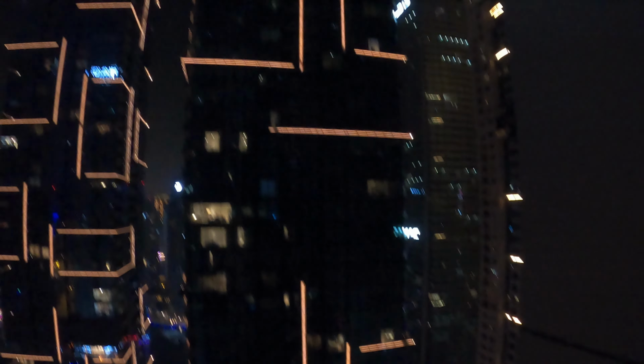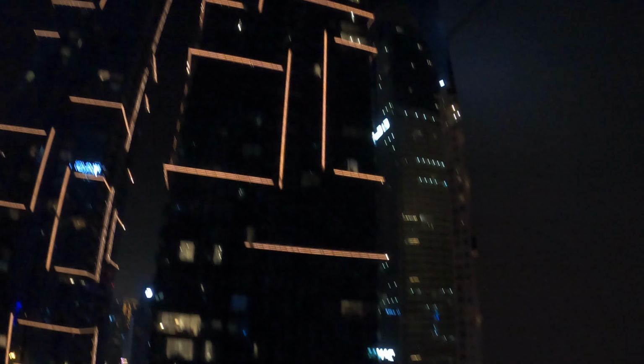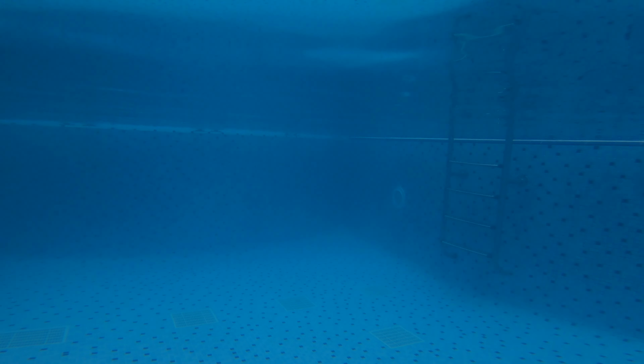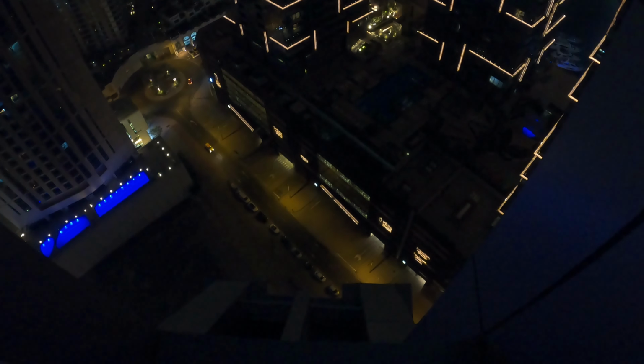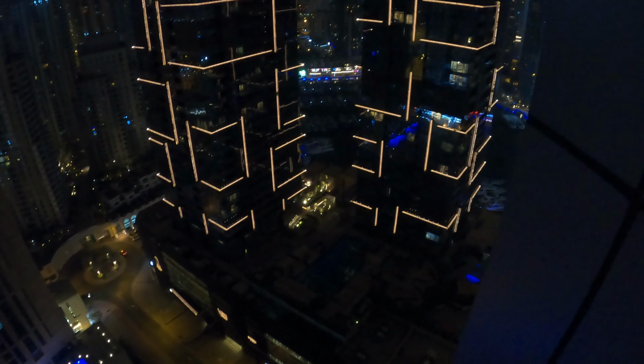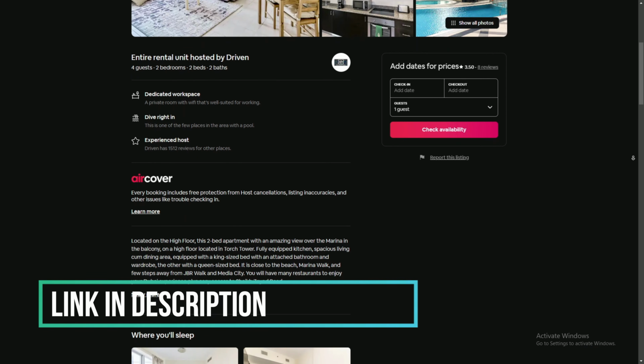So yes, we arrived at the apartment and it was currently nighttime, so the footage is not the best, but you can still see the beauty of Dubai. We were staying in Dubai Marina, more specifically in Torch Tower. The building has a gym, a pool and of course a gorgeous view from the 32nd floor. Yeah, very high. You get used to being high when you're in Dubai. If you want to see it for yourself, I will leave the Airbnb link in the video description.